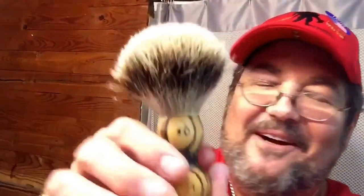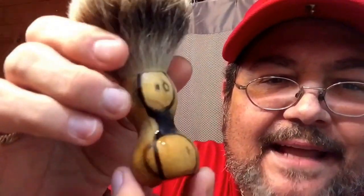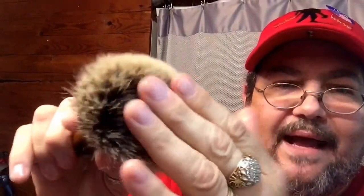This brush I'm using today is made of ebony wood. Ebony and ivory. Well, maybe not ivory, just ebony wood, hand-turned by Dennis Colucchio at his studio in Cherry Valley, upstate New York. Finest grade silver tip badger, and this is one of my earlier brushes that I got from Dennis, one of the first badgers that I got. I really like it too.